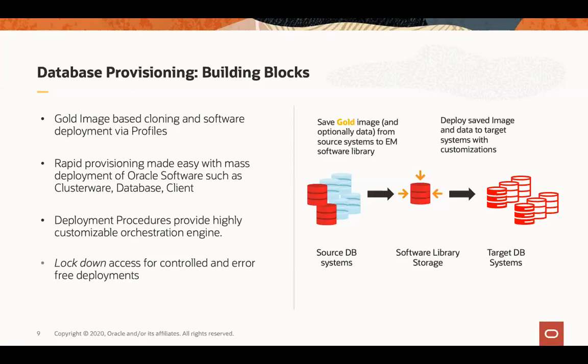Rapid provisioning makes it easy to automate the entire flow and deployment of a complex software stack like clusterware, database, clients, listeners, grid infrastructure, etc. Deployment procedures are used as a backbone for the orchestration of all this automation. The last point, lockdown profiles, helps DBAs standardize even the provisioning, at the same time providing the flexibility for end users to configure their own parameters.